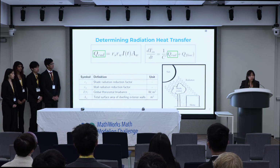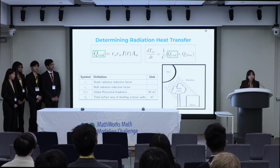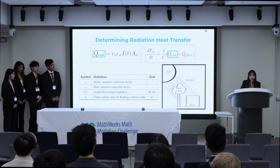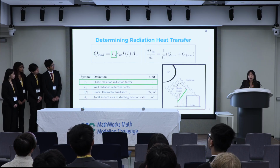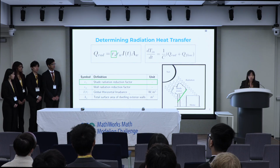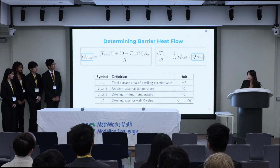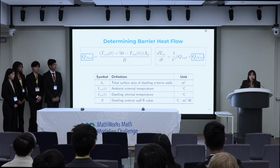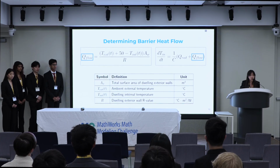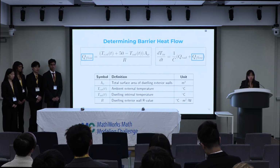To first model solar radiation entering the dwelling, we take the global horizontal irradiance, which is defined as the amount of sunlight hitting a horizontal surface at any given point in time, and we apply 2 coefficients to it in order to account for solar radiation blocked from entering the home. R sub S represents blocking by shade around the house, while R sub W represents blocking by walls around the house. Next, in order to model heat conduction through the walls of the home, we apply a modified form of Fourier's law, which expresses the dependence of heat conduction rate across a surface, in this case a wall, on the difference in temperature between the 2 surfaces of the wall.